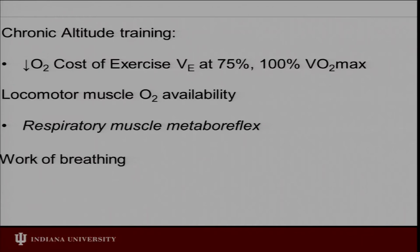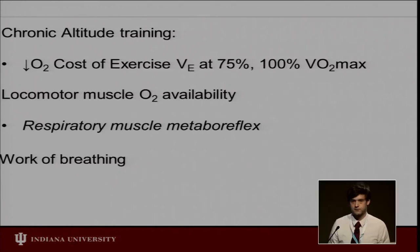However, unfortunately, we didn't actually have work of breathing measurements, so we can't necessarily comment on changes in the oxygen cost of breathing as reflective of changes in the work of breathing. However, this would be a very good measure to have in future studies, getting to the bottom of what's going on here with chronic altitude training as a training stimulus for the respiratory musculature.